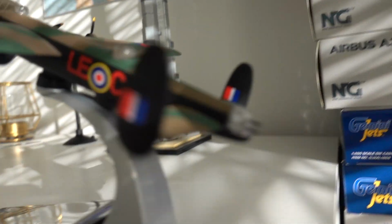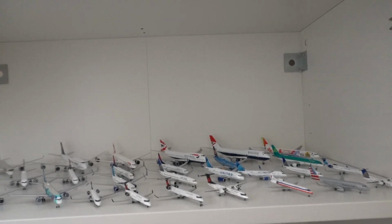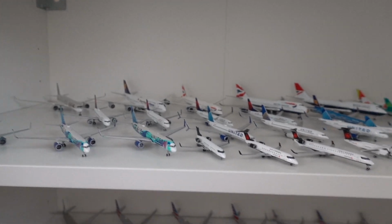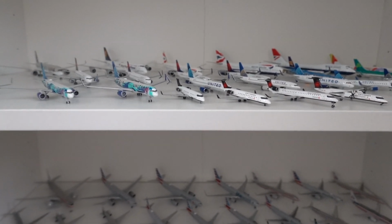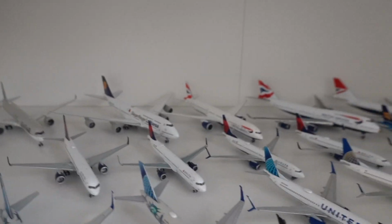Now moving back, we have a Chicago Lego architecture thing. I should have got the New York one, but now opening up the cabinet, as we can see, here's the exciting stuff. So there's already, as you can see, a bunch of models. There's 3 shelves, including the bottom one. So here on the top one, it's kind of still messy because I just put them there, it's not really organized. I do want to get another shelf.